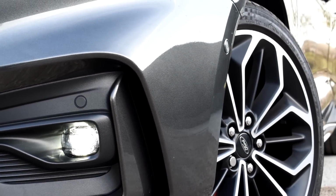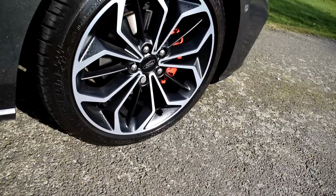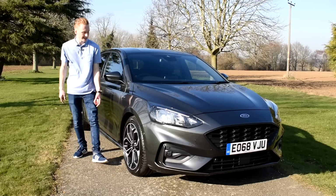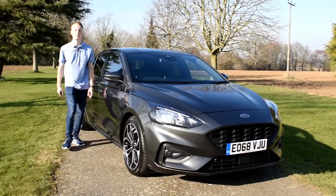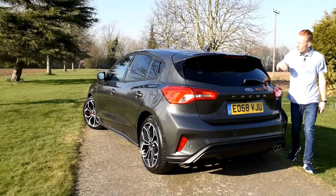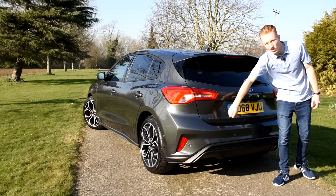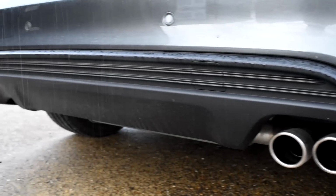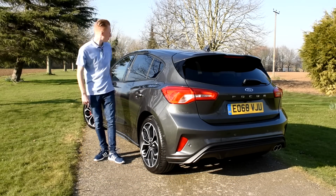fog lights. Coming to the side, we've got nice 18-inch alloy wheels wrapped in Michelin Pilot Sport 3 tyres, which are extra grippy, and inside them you'll find red painted calipers. Coming to the front quarter panels, you've got ST Line badges on either side, and running along the sides you get nice sporty looking side skirts. Coming to the back of the car, we've got a nice big spoiler. We then have the Focus lettering which is nice and central, not just off to the side. We then have the twin exhaust pipe tips and a nice rear diffuser which looks quite sporty. And the same as on the front, we have the red painted calipers on the inside.